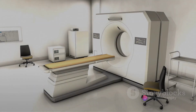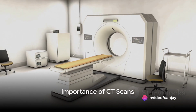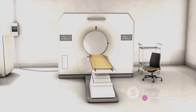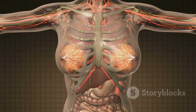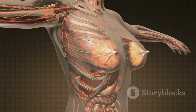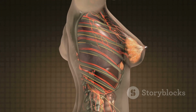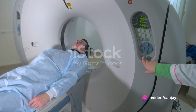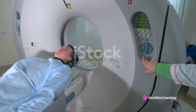These images offer more detailed information than standard X-rays, making CT scans an invaluable tool in the medical field. CT scans are particularly useful for quickly examining people who may have sustained internal injuries from car accidents or other types of trauma. They can be used to visualize nearly all parts of the body and are crucial in diagnosing diseases or injuries. They also play a vital role in planning medical, surgical, or radiation treatments.